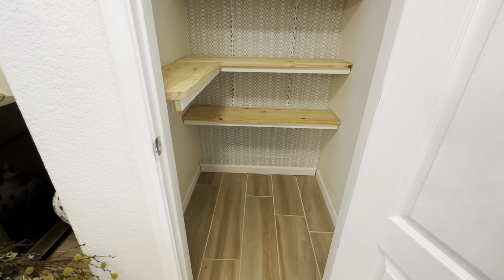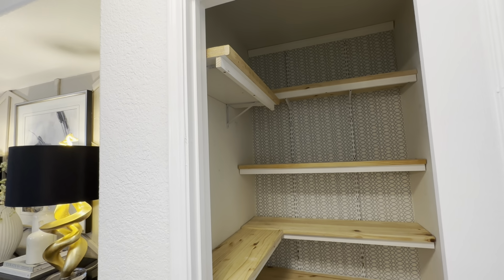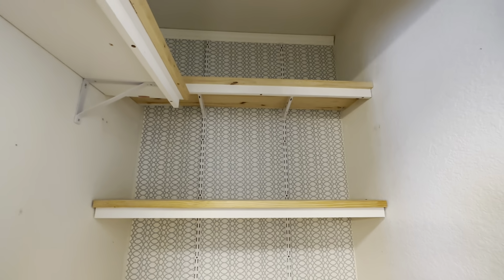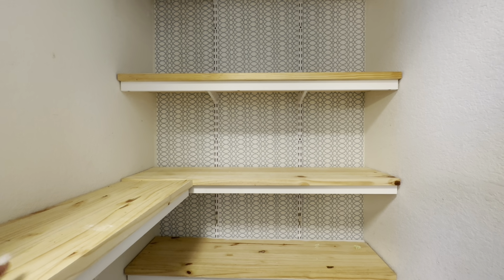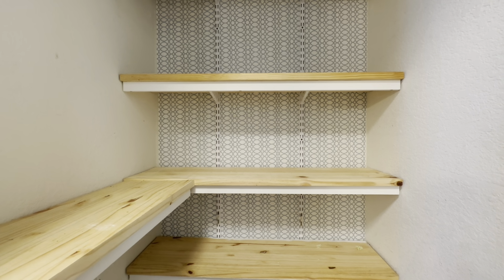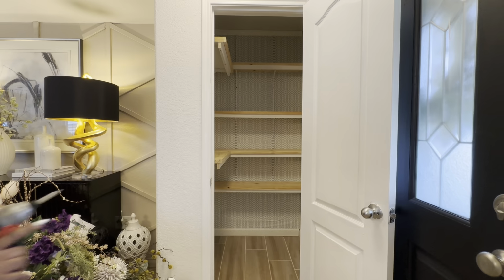So this is the closet all cleaned out, and this is what it was looking like. As you can see, we already had some shelves in there that we put up years ago, but my husband wants to redo the shelves and make a few more shelves so I can put a little bit extra decor. I don't know why I have that one panel of wallpaper back there. I'm going to remove that, and remove those track poles or whatever that is on that wall, and just get everything reshelved and painted. Now some of these shelves are there, but they're not secured down, so he is also going to fix that as well.